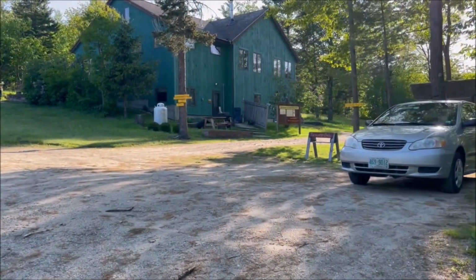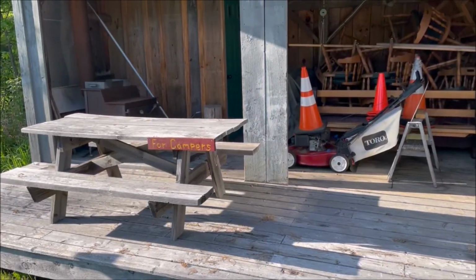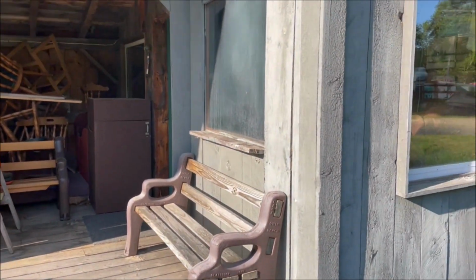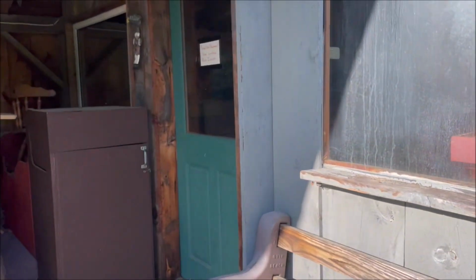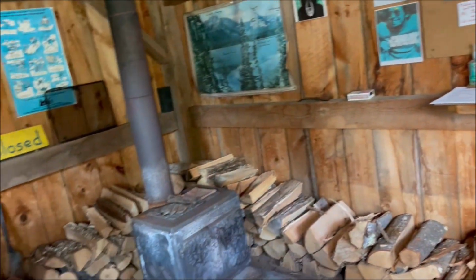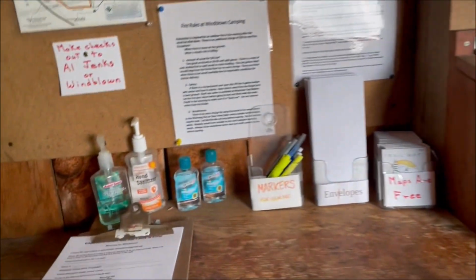Looks like I gotta sign in over here. Little picnic area. Gotta go pee in the shed. Oof. It is warm in here. Alright, so I gotta fill this out.